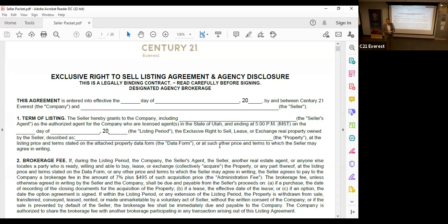The other option is I can go through and explain to them what each section says, or they can read the whole thing if they want. Now, again, I tie that back to, this is a legally binding contract, so if they want to read the whole thing, I'll let them read it. Now, of those three, which one do you think gets chosen the most? The second one. Yeah, just tell me what it says. Tell me what I'm signing.